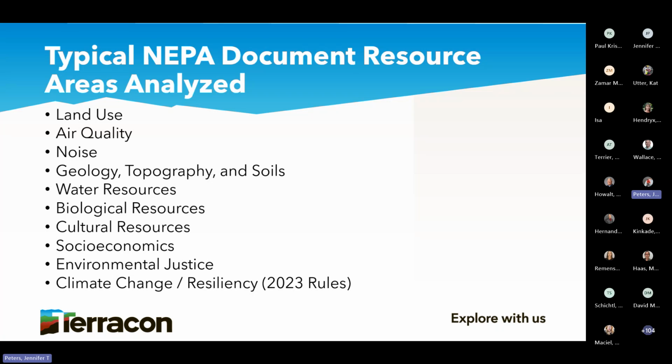Now we have to look at resiliency and climate change. So will that facility, will that action, will that bridge, first of all, be resilient to sea level rise or an increase in fire from forest fires? Or will it potentially increase fuel load for forest fires? But also, from a climate change perspective, holistically, is it going to be a benefit to climate change?